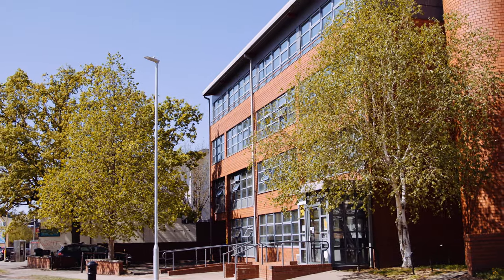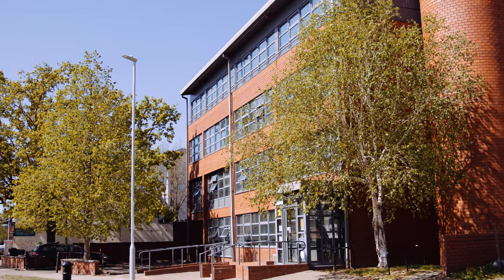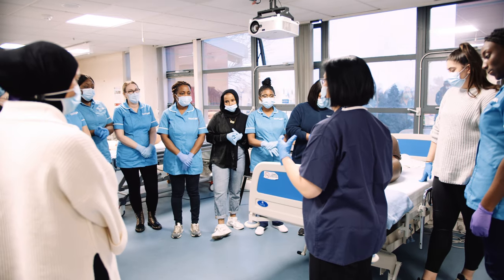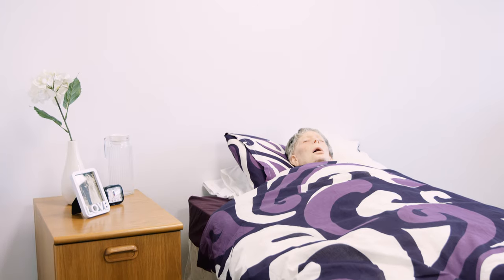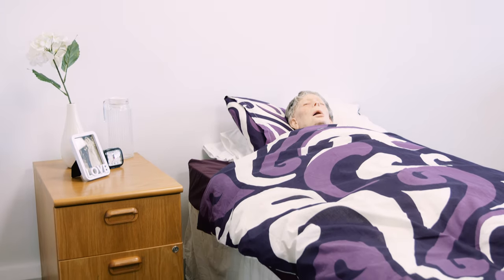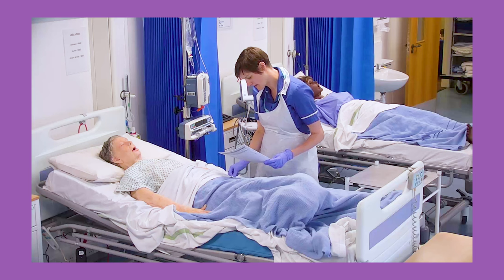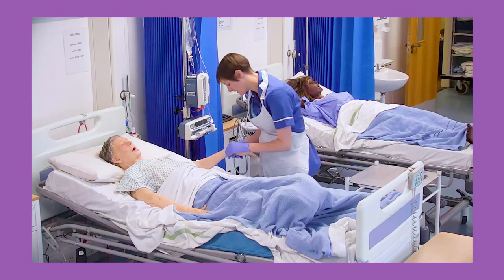The University of Hertfordshire's Meridian House is a four-storey facility dedicated to nursing and midwifery simulation. The building has been designed to create a realistic healthcare working environment, including hospital wards, maternity suites, and a domestic living space to represent home visits. All our simulation wards have high-definition video recording capabilities using ceiling-mounted cameras.